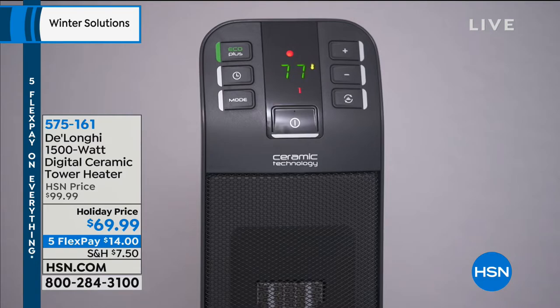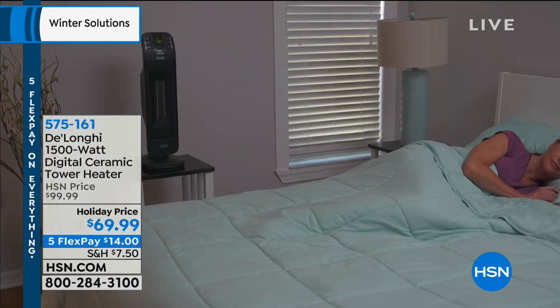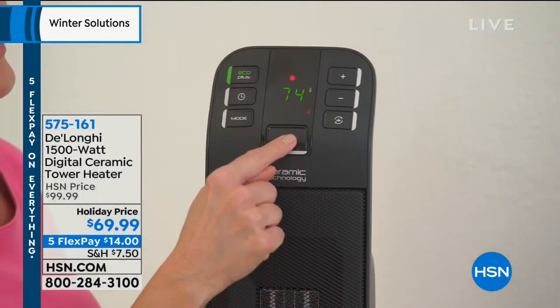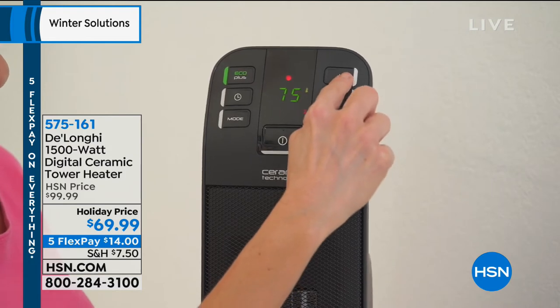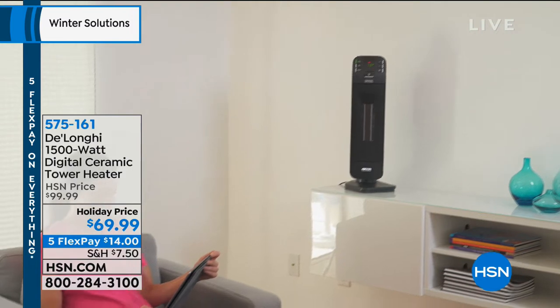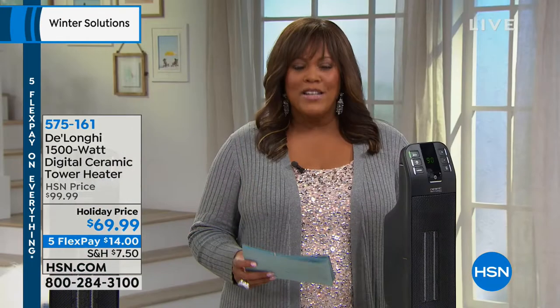This is the DeLonghi 1500-watt digital ceramic tower heater. They call it a tower because it really is big enough to heat your entire room. Say it's the living room, it'll heat that room. If you move to another room, say your bedroom, it will heat that room so that you don't have to have your thermostat blasting. It's basically $30 off, and we've divided your payments into 5 flexible payments of $14 to get it home and knock off that chill.